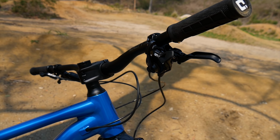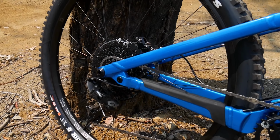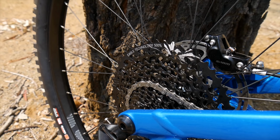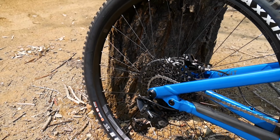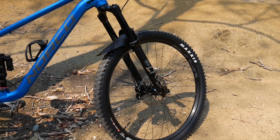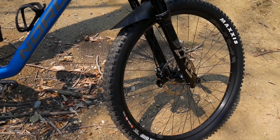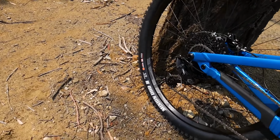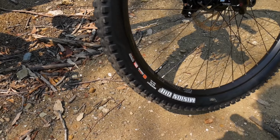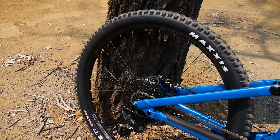SRAM Eagle GX 12-speed shifter up top, obviously paired up with the same drivetrain, so you get the 10-50 cassette, which is a massive climbing gear but also a really high gear, so pretty well spec'd on this bike. The wheels are 29er E13, laced up to DT Swiss hubs. You can also get this in a 27.5-inch version. We're running Maxxis Minion DHR on the rear and a DHF on the front, which are obviously all tubeless, with all the good stuff on those tires.